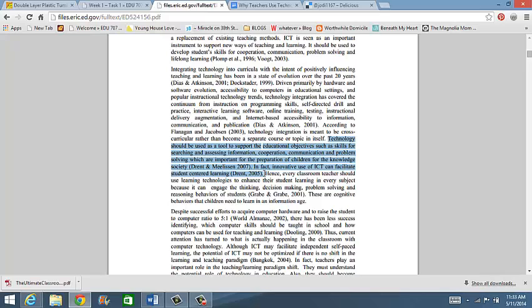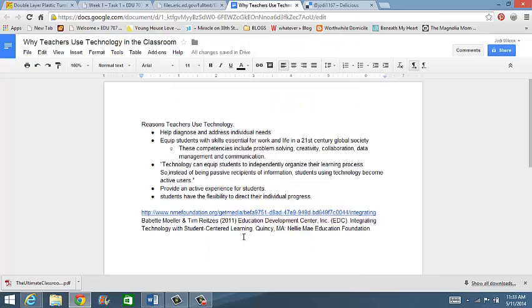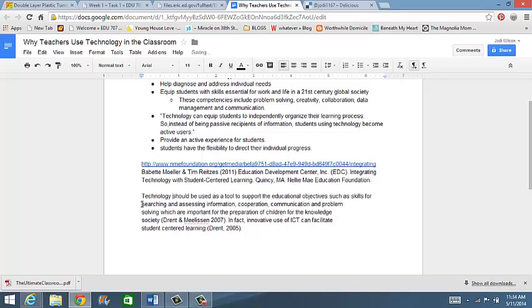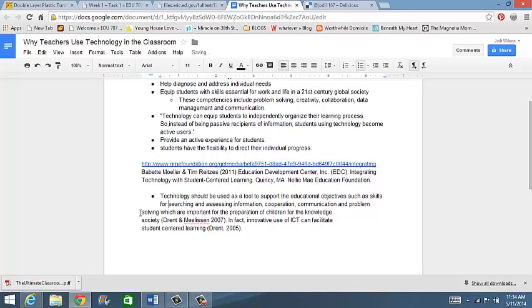All right, I could use this one as a reason teachers use technology. So I'm going to pop down here and put that in. Technology should be used as a tool. I kind of put that up here. It's 21st century goals, but this would be a nice add-on, and I'm going to go ahead and bullet point that as well. It doesn't like to cooperate with me here. There we go.